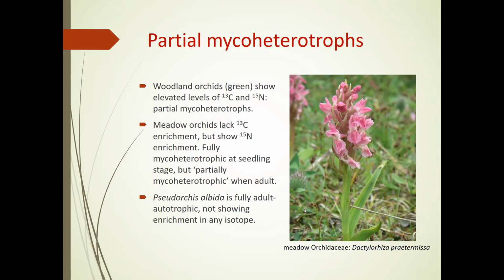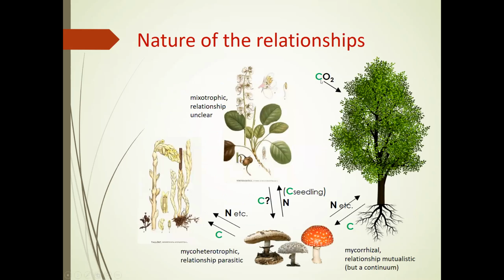So just to summarize the nature of the relationships, we've got the tree fixing the carbon dioxide, which is then abstracted by its mycorrhiza, and in return the mycorrhiza gives nitrogen and minerals back to the tree. So this is a mutualistic relationship, but as I mentioned earlier, it's a continuum. The balance about how much carbon you extract and how much nitrogen you give back varies hugely, and it can be a rather one-sided or lopsided relationship. But basically you can regard this as mutualistic. Both partners benefit in some way. Over here, we've got our mycoheterotroph, the parasite, which extracts carbon from the mycorrhiza and nitrogen and minerals. No doubt about it, this is a parasitic relationship.